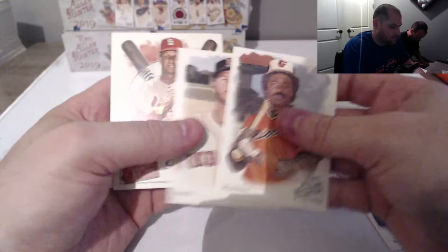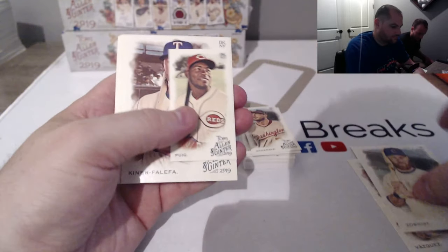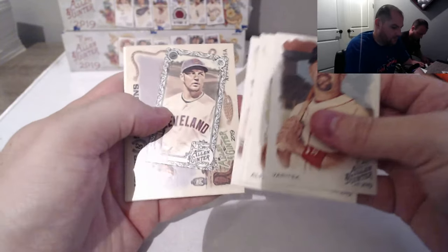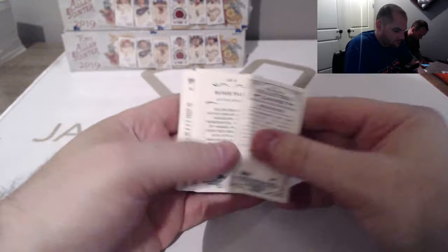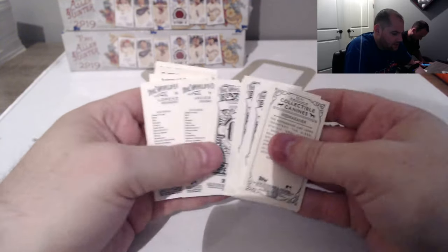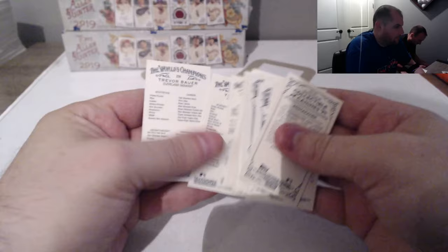Scherzer, last pack of box six. Bauer, and that is the halfway mark. Mariano Rivera AG, Nimmo AG, Kopech AG, Todd Helton AG, Charles Martinet AG, Thomas Andrews AG, and that's it. Alright, second half, here we go.